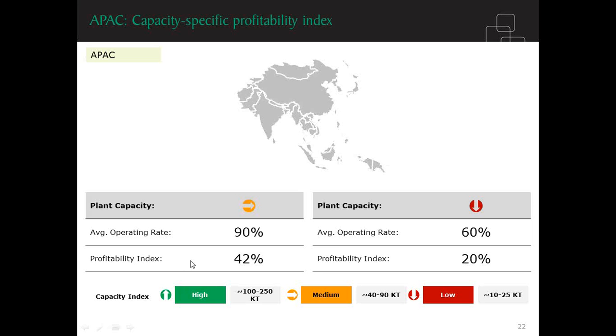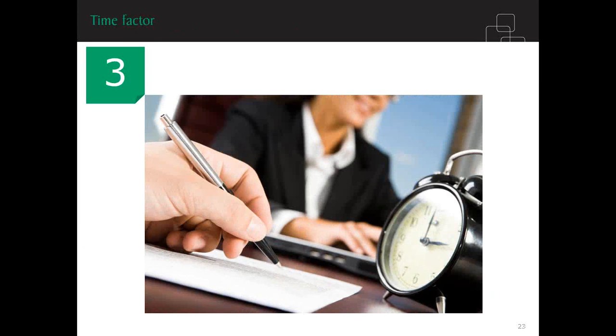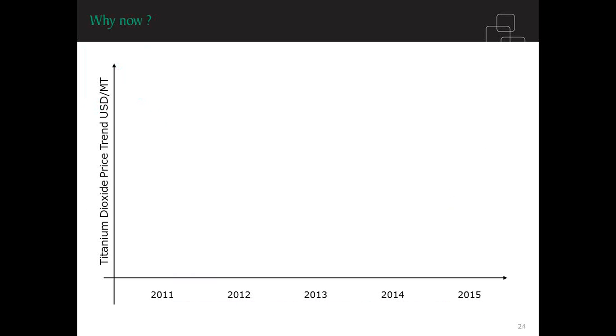Now, at this juncture, I would like to share what is the use of all this knowledge. What is the use of all this knowledge if the buyer does not know when to implement it? Is it the right time? Is it the right time for a buyer to use this knowledge and go ahead and speak with the supplier? Let us see that in the final segment.